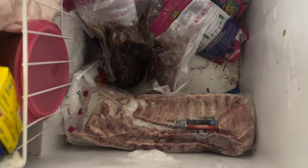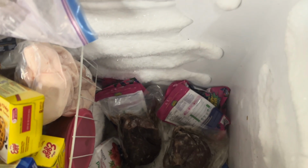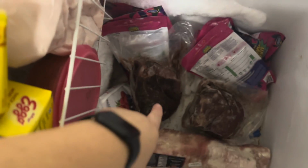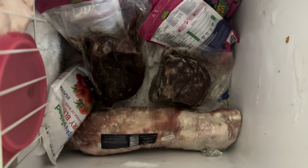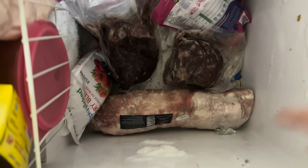And then I start digging. Let me see. Hang on. So then I start digging and I find, of course, more ribs. This whole thing of ribs. Put that to the side. Hopefully it doesn't fall in on me. And then I find 2 huge moose roasts and a full pork loin like this here. I never knew I had it.